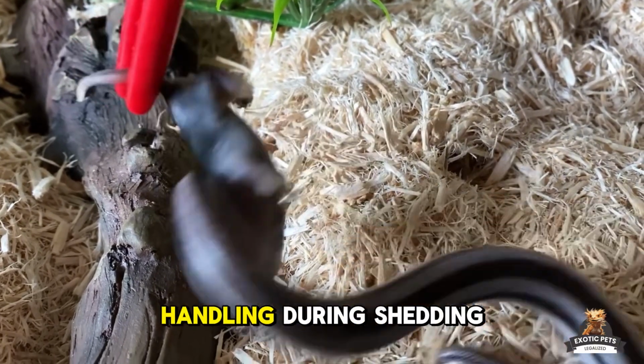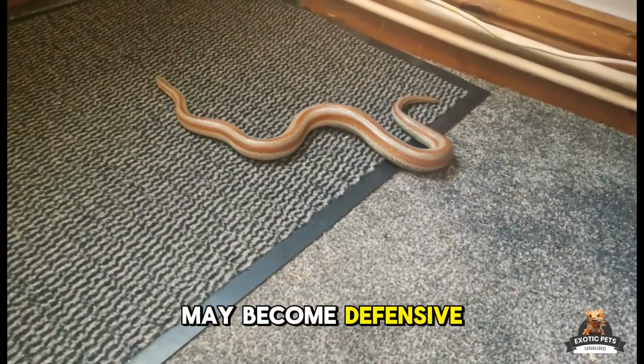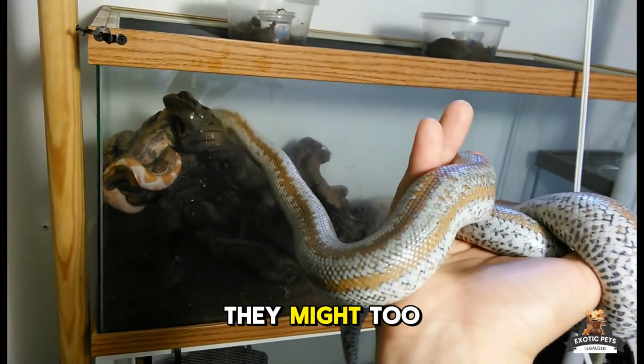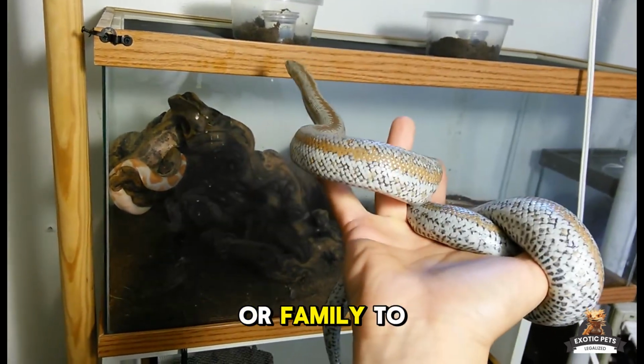Remember to avoid handling during shedding time. Their vision is limited and they may become defensive. Also, try to handle them when you're calm and relaxed. They can sense your energy, so if you're feeling anxious, they might too. This is especially important when you introduce new friends or family to your snake.